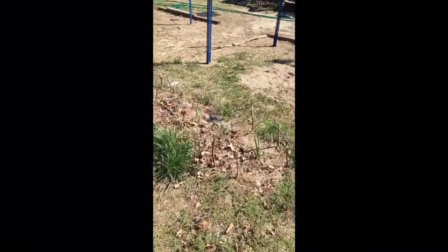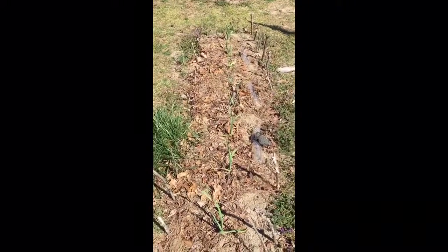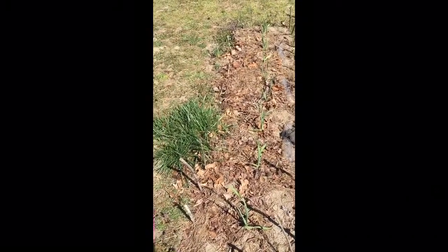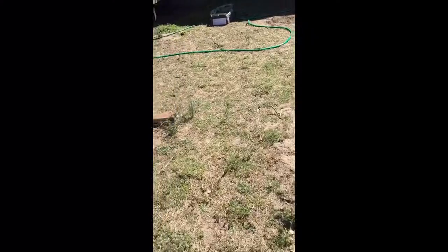I have put some potatoes in and they started sprouting, and I started covering them. Everything has not been mulched yet because I don't have enough mulch. There's my garlic, which is gorgeous. I'm very excited about that. It's my first year growing garlic, and they're doing really, really well.